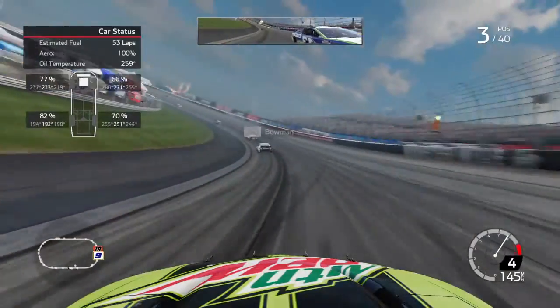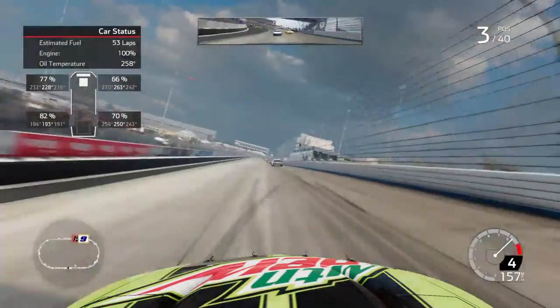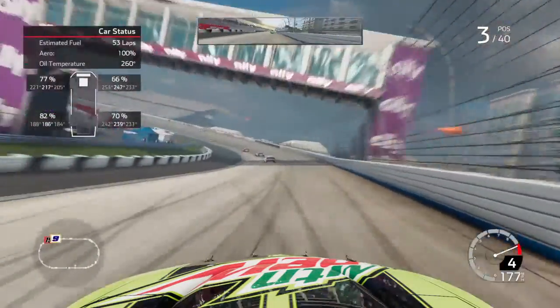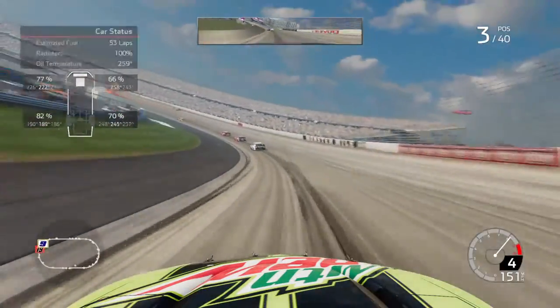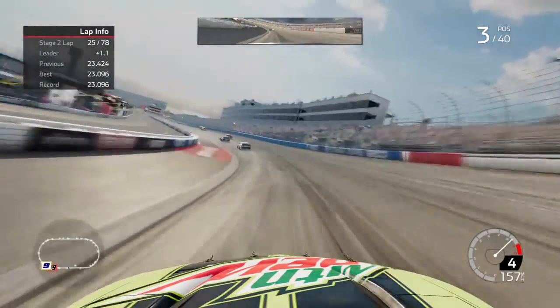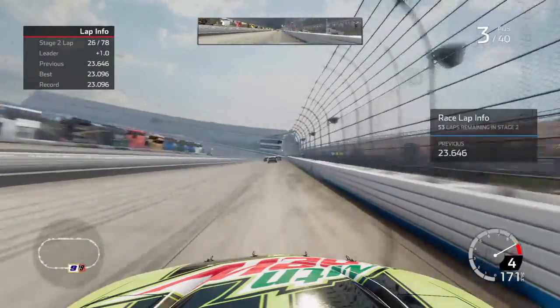Oh, and forced me to go three, because he's still choking up the bottom, and then went side by side with McDowell right after. So hold me up further. Which is pretty annoying, to be honest.